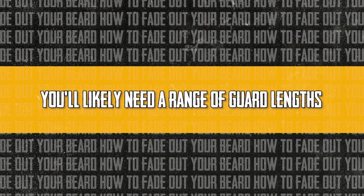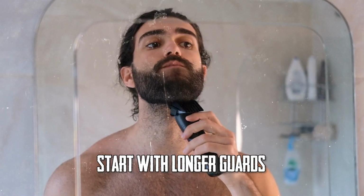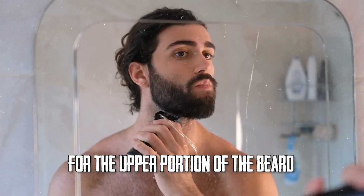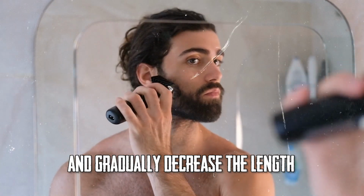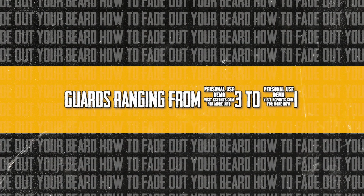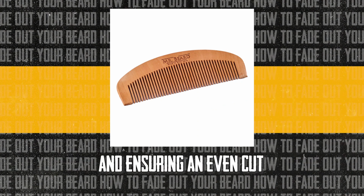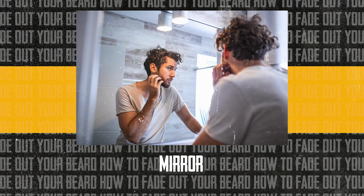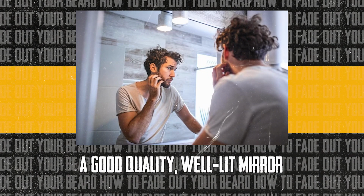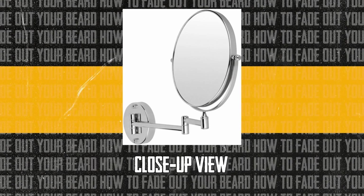Guards. You'll likely need a range of guard lengths to achieve the desired fade effect. Start with longer guards for the upper portion of the beard, and gradually decrease the length as you move down towards the chin. A typical fade might use guards ranging from number 3 to number 1. Comb. A fine-tooth comb is your best friend for guiding the trimmer and ensuring an even cut. Mirror. A good quality well-lit mirror is crucial for precision trimming. Consider magnifying mirrors for a close-up view.